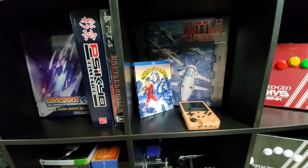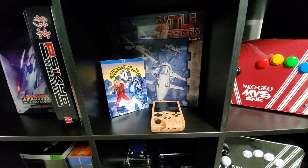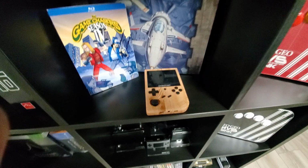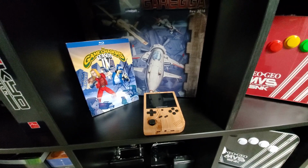Then, of course, we have the Game Chasers Volume 4 DVD that I had autographed. I needed to get the other autograph from Billy, but I forgot to take it with me. The wood-grained Game Gear stand-in that I mentioned in my other video. Since every Game Gear in the world is broken, I use this to kind of emulate the Game Gear games I have over on the other side of the room.